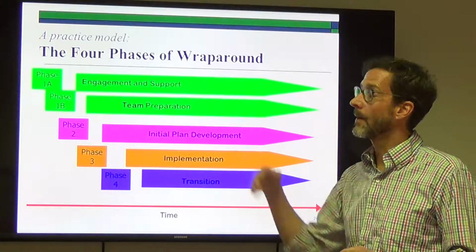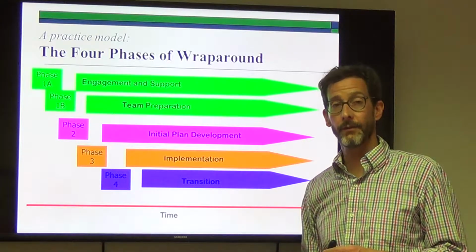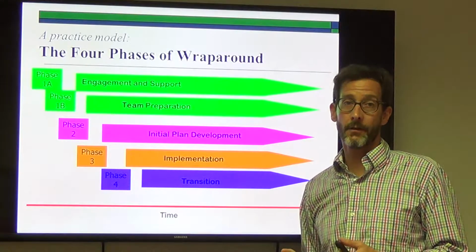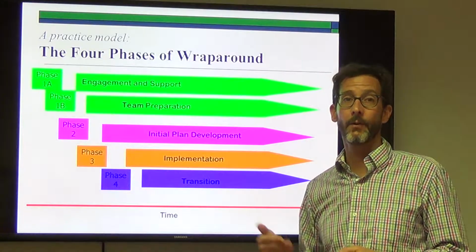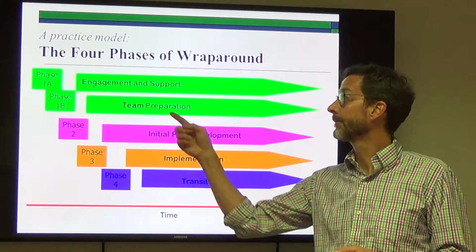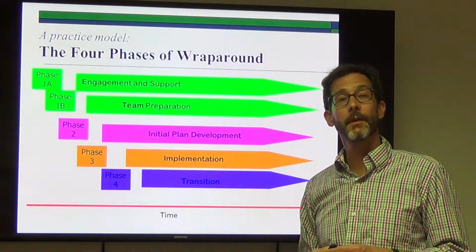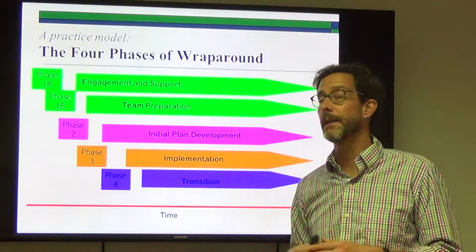So a little bit about the time frames here. The engagement and team preparation phase is 1 or 2 meetings over the course of 2 or 3 weeks. Ideally not any longer. We want to get to planning. We want to convene that team. Once that team is convened, the plan development process is, again, 1 or 2 team meetings.